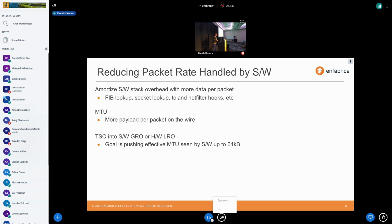So how do you reduce the software packet rate that's being gone through? Well, there are two levers for this. Normally, if you ask someone how you get increased throughput, they'll say, increase the MTU. But that's kind of a naive response. You can't just jack the MTU to 9100 all over your network, okay? You really gotta have a more sensible approach to how you're managing things. The other lever is to do TSO and GRO, and the idea there is that you're pushing your effective MTU, in other words, the MTU that the software sees, as close to 64 kilobytes as possible.